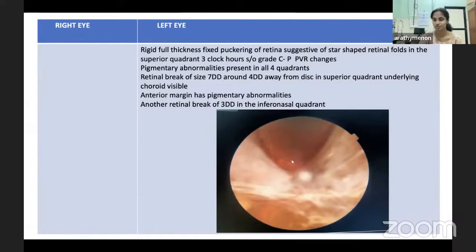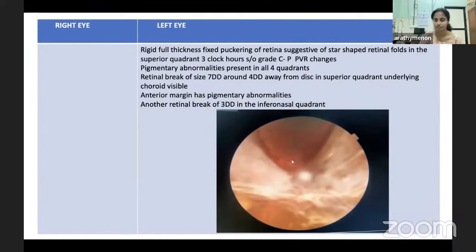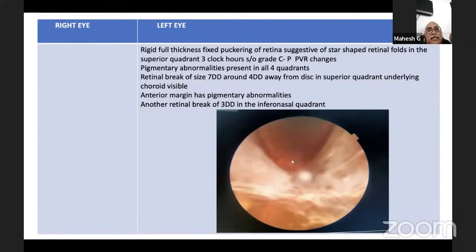Okay, so these are all basic things. When there is a break, it has to be rhegmatogenous detachment. Where is the traction coming from here? And that too, it's a vitrectomized eye, right? Where is the traction when you remove the vitreous? Don't unnecessarily tell traction and all. It's very obvious, it is glaring at you. The problem is you try to extrapolate by imagination. Just tell what is seen.